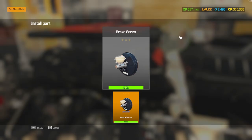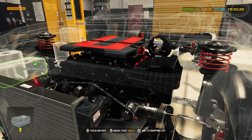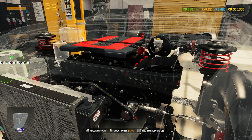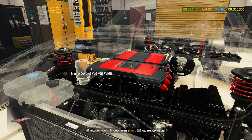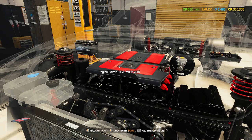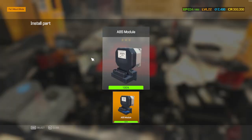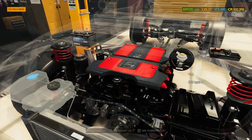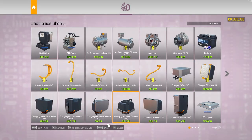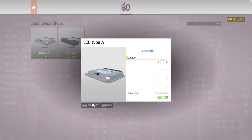Put the red joint on there. Brake servo. Throw you in. Radiator A. Yes. Reservoir D. Windshield wiper reservoir. Battery. Get that power steering. We got the ABS pump there. We'll have the module. And we have a fan. We gotta figure out which of the fans it is. We finally have a fan, everybody. Rejoice. Oh, and the ECU. ECU Type A. Snag that up.